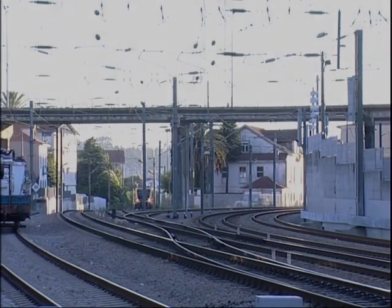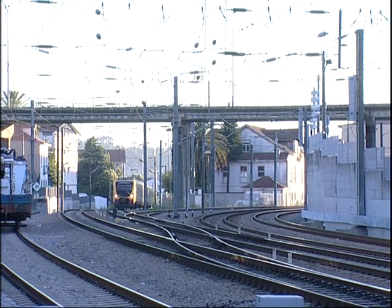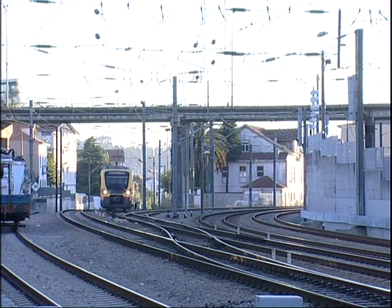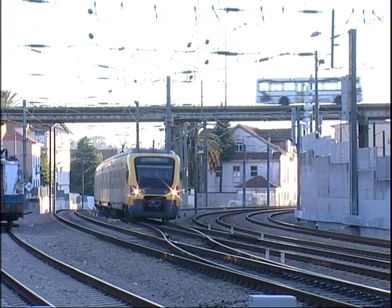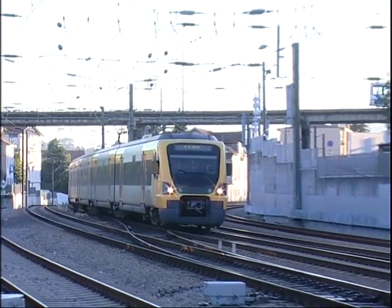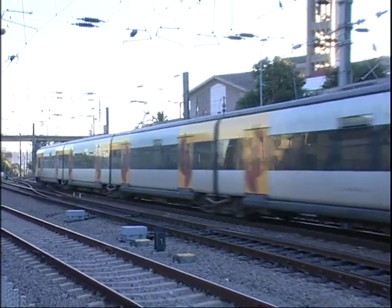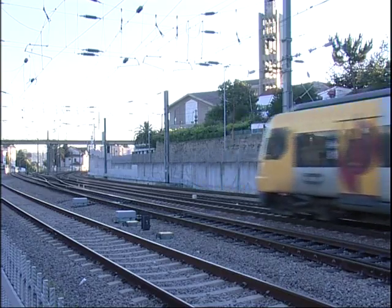It also serves the industrial areas to the north of Porto, as well as being situated on the main commuter lines to the north and the east. Our first scene is taken looking north as a Class 3-400 electric unit built by a consortium headed by the German firm Siemens arrives with one of the regular suburban services for Porto on Tuesday 10th of July 2007.